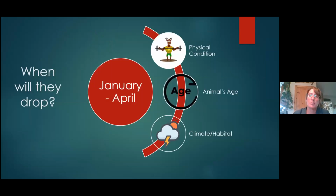And I'm going to show you a picture of that pedicle in a few slides, so that you can see what the base looks like and how it would start to deteriorate. So in fact, the new antler has not even started to come in yet. That will come later. But several things can play a role in whether they shed their antlers in January or April or sometime in between.